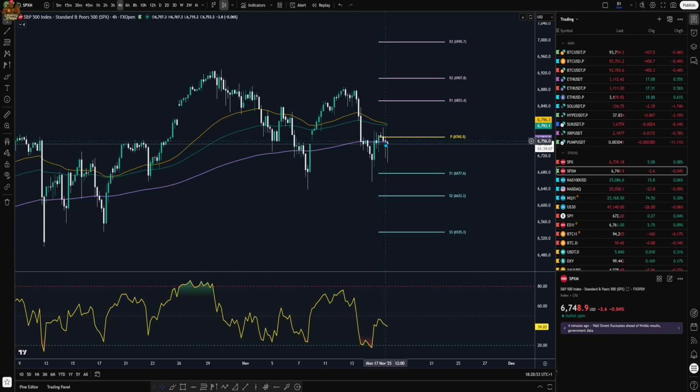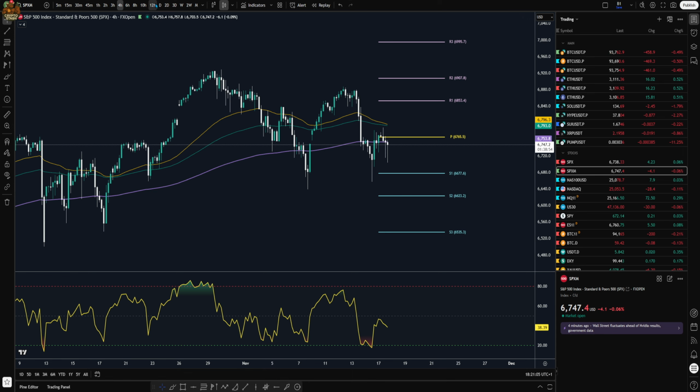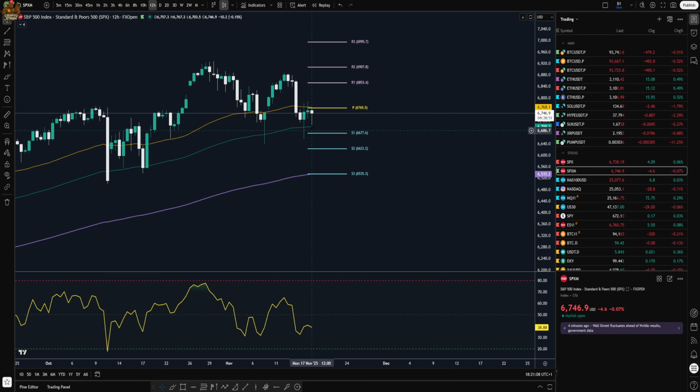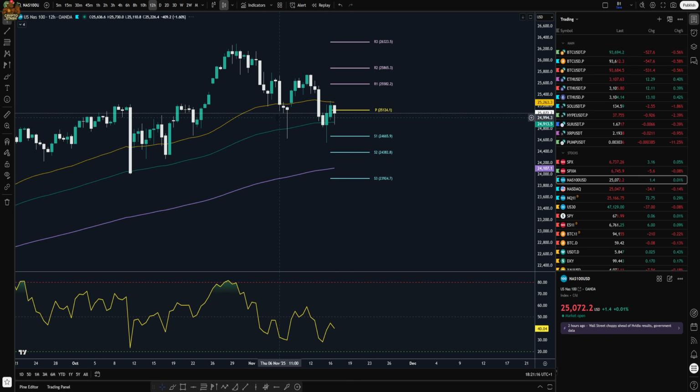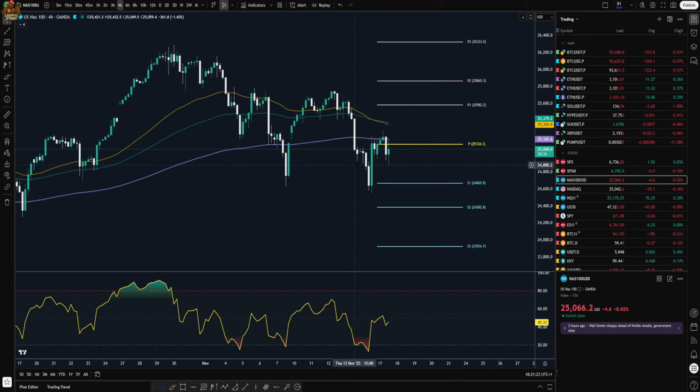Basically, we did lose the weekly pivot, as you can see right here, but we are somewhat trying to recover above the 200 EMA on the higher time frames. You can see on the 4 hourly and on the 12 hourly, we are sitting right now well above the 100 EMA. The Nasdaq is also currently trading around the weekly pivot. On the 4 hourly we are below the 200 EMA, so if we start to reclaim this level, we might test the weekly R1 for this week.